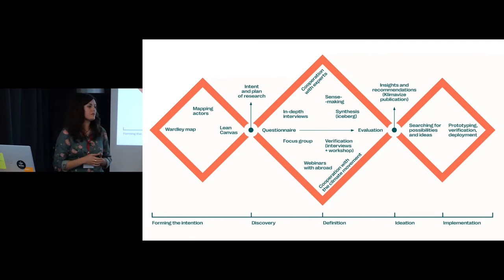And this webinar helped us a lot because we again got some inputs from the actual people who would be reading the book, who would be working with it. And again, it helped us make the book better. What is not shown here is the actual writing process of the publication, which was quite something. It took us about 3 months.